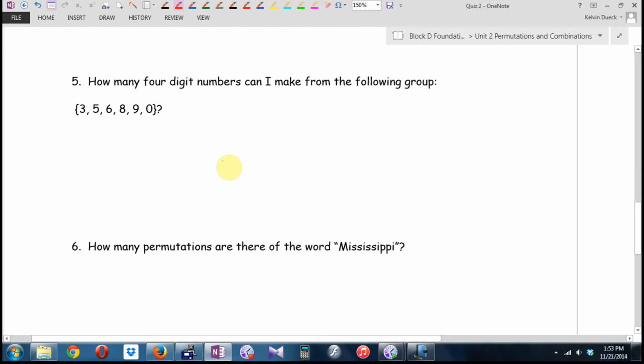How many 4-digit numbers can I make from the following group? Okay, there's my Scrabble bag. How many digits? 4-digit numbers. I'm going to draw a blank. Any other restrictions? How many choices do I have for the first digit? Don't say 6. I heard 5, I heard 4. 5? Why can't I use 6? Okay, we're going to say you don't start with a 0.